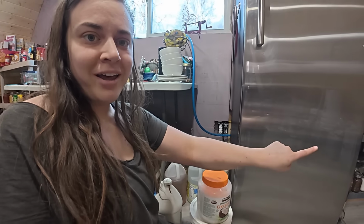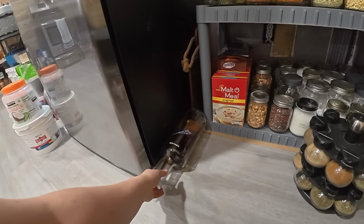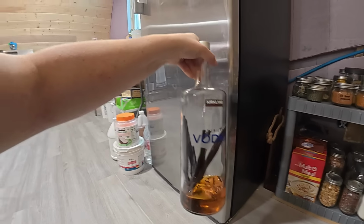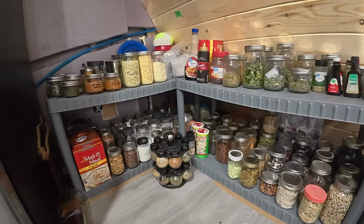So then moving on, the other side of the fridge is going to be our last shelves that we have to go through. On the other side, this is the bottle of vanilla that we are currently using, so there's not much left in there. We did get a tip from someone that you want to keep your vanilla beans in the liquid, otherwise they might start molding. So very simple, we're just laying it on its side, and that way they're fully submerged. So that is staying right there. And all of this is our dry good storage.